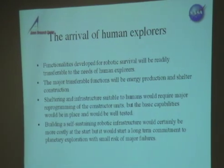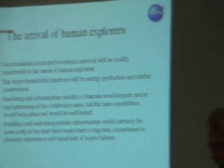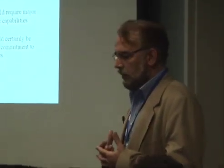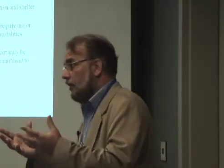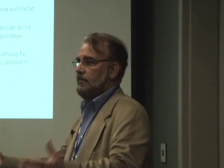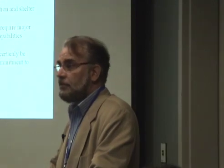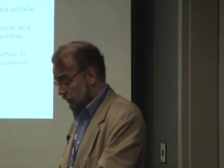It would certainly be more costly to take that kind of approach, but it would really start us on a long-term commitment to planetary exploration, and the risk of failure would be very small because essentially, if you send parts and the system is able to use them, you do not risk a mission that just fails. Sending parts is a success. And you can certainly test on Earth that these kinds of systems, these colonies, are functioning.